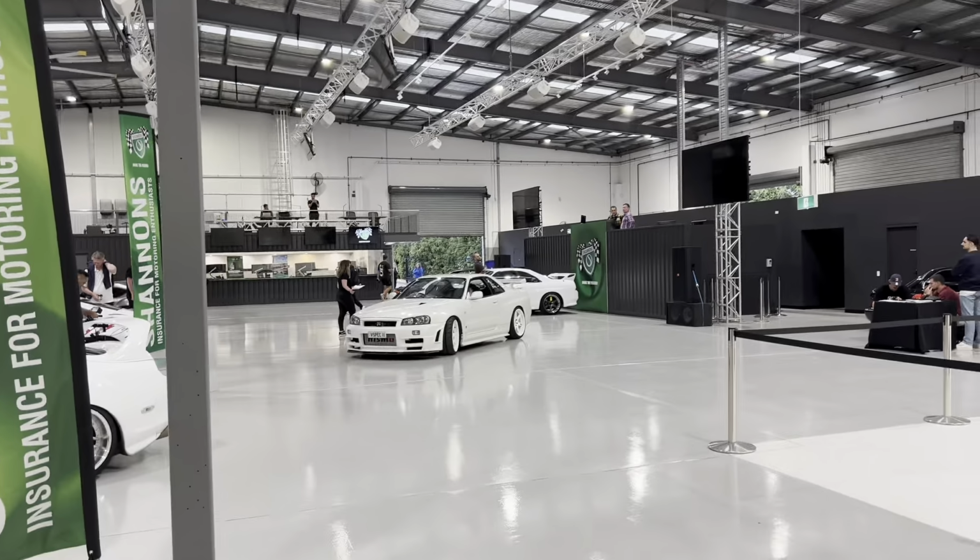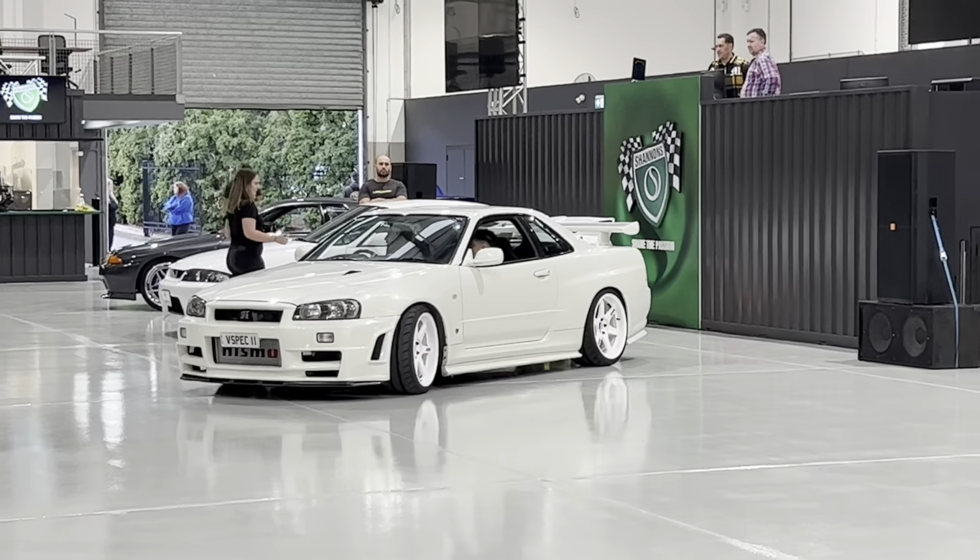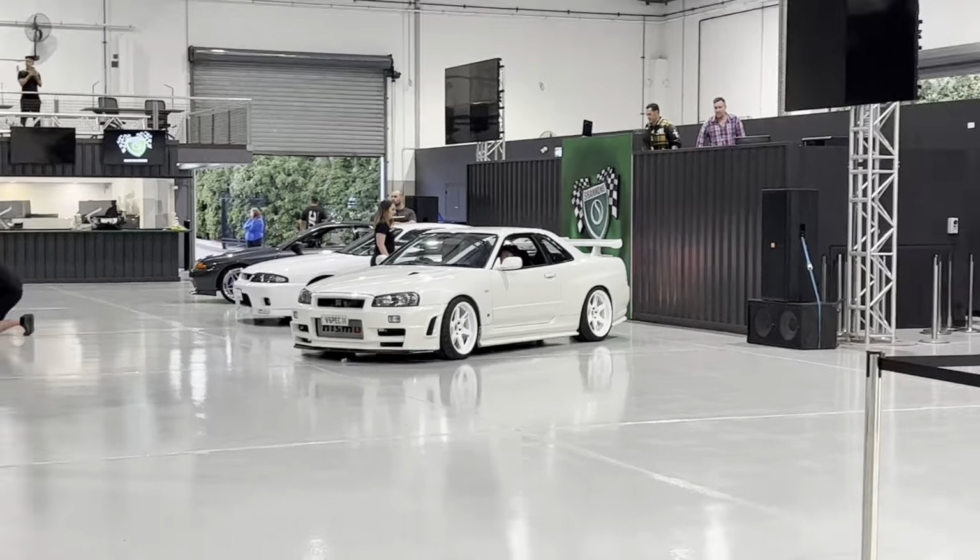Oh shit, we got R34 GTR. This back. With a white T37.